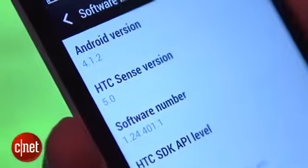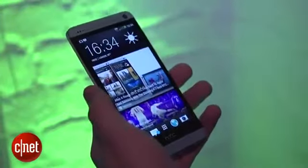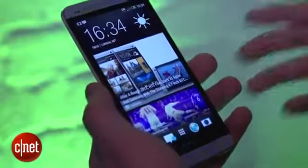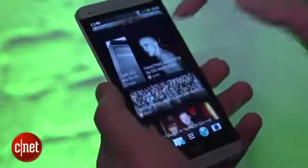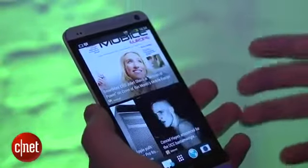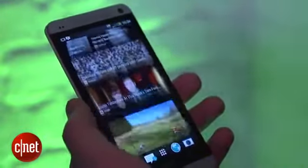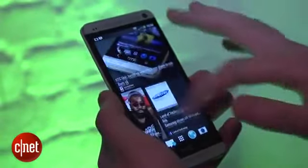Let's see what's new. In terms of new software, the first thing to talk about is what HTC is calling BlinkFeed. When you unlock the phone, as I've just done, it's what you see here. It's this mosaic style, tiled, very brightly coloured list of news stories and social feeds. This thing pulls in from news sites, including CNET. It also pulls in Facebook updates, things like that.